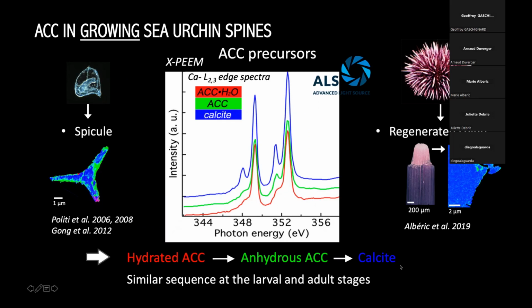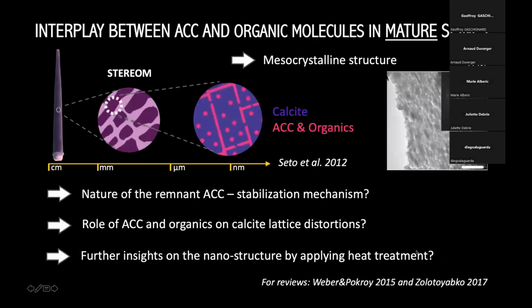So to continue the story of the formation of calcite in spine, now we look at the mature spines. And it was shown 10 years ago that in the mature spines, when in principle all this process has been done, we still have some remaining ACC in the structure, which was stable. But we wanted to go a bit further, in order to determine if this ACC was anhydrous or hydrated, how was the stabilization mechanism, how come it was still in the structure after the biomineralization was finished.